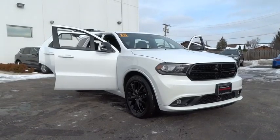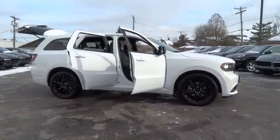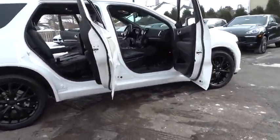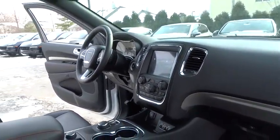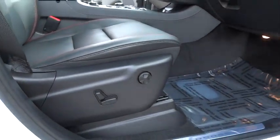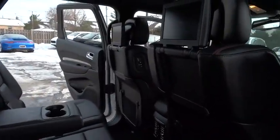The 2015 Durango. The Durango allows you and your family to travel in style and comfort while towing your camper or boat. It offers more interior room and towing capability than most midsize SUVs and has an available third row of seating. Underneath are sturdy body-on-frame mechanicals and the option for a powerful V8 engine. This vehicle has less than 6,000 miles. Here are some of this vehicle's great options.